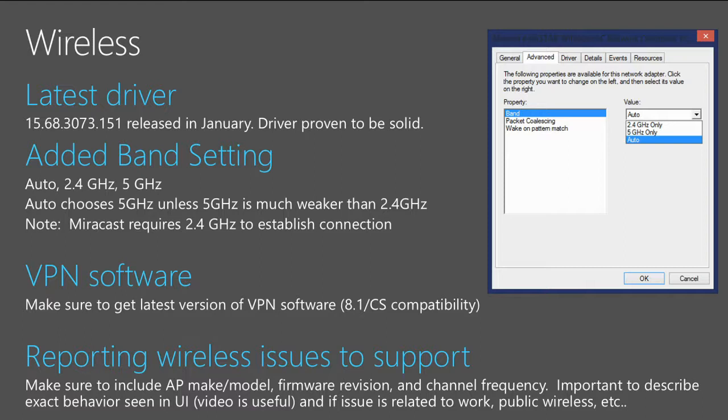And if you need to report any issues back to Microsoft support, please make sure that you include as much information as you can, like access point, model, firmware version, what kind of settings are you using, so we can troubleshoot as quick as possible and give you an answer back.